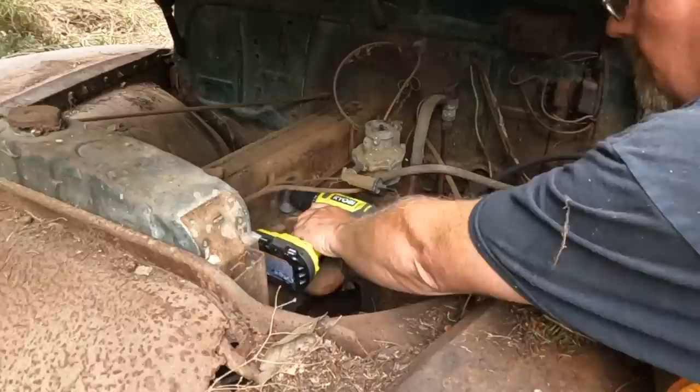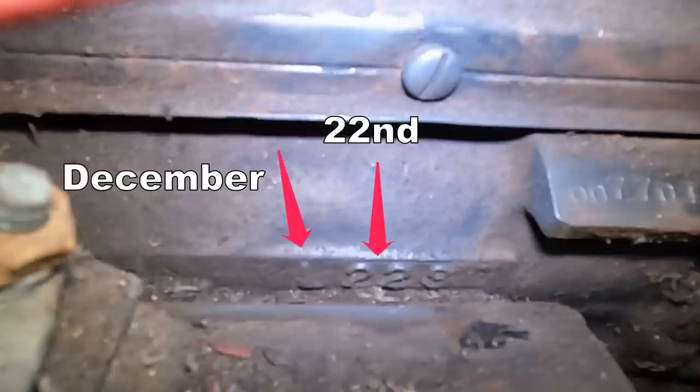The knife wasn't cutting it. I had to go to more power. I can see those pretty good now. Here's the number behind the starter. This is the casting date code. The L means December, then 22 is the 22nd, and 3 means 1953. So this was cast on December 22nd, 1953. Hopefully I can read that once I see it on a full-size screen.